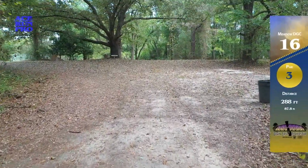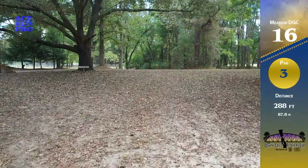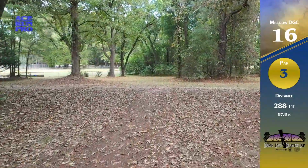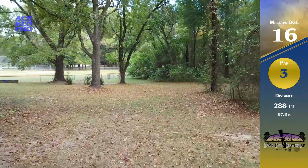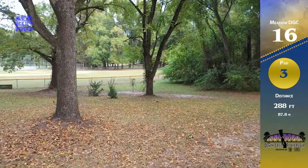Moving on to hole 16, this is one of the more fun shots. There is a mando off the tee here on the left-hand side. That tree is a par 3, 288 feet. Initially slightly uphill, then followed by downhill. So really you're just taking a mid-range or a fairway driver, throwing it as straight as you can and having gravity bring it over to the left as it kind of fades down.